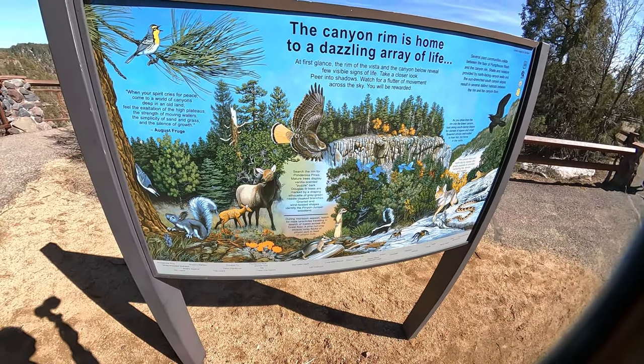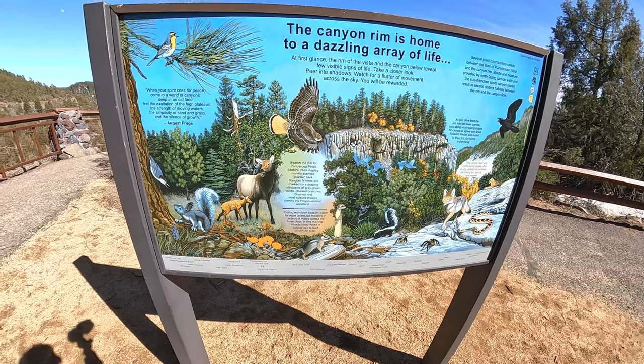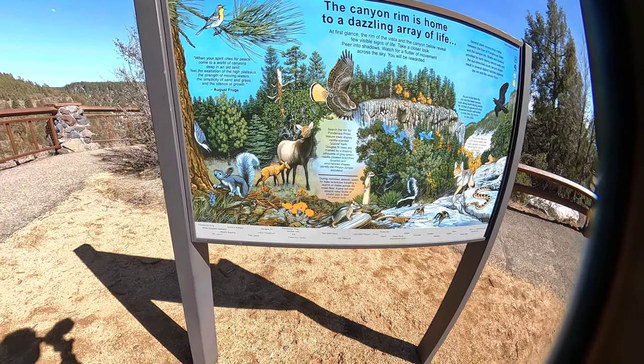So this is some information about the Canyon Rim and home. A dazzling era of lights, it seems. So there are a lot of flora and fauna around here.